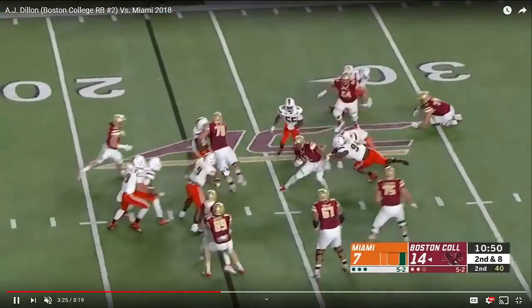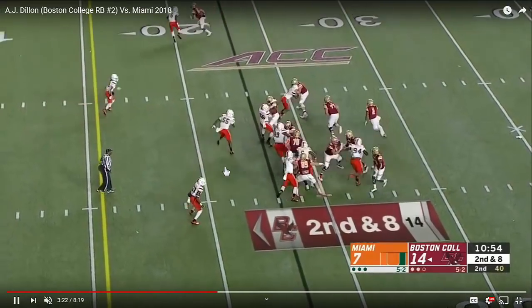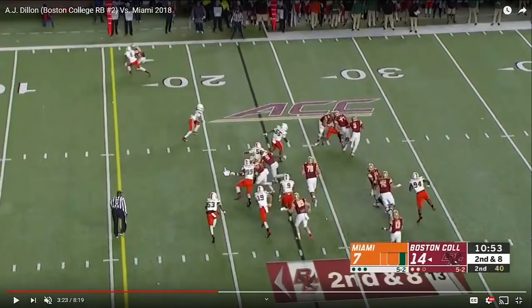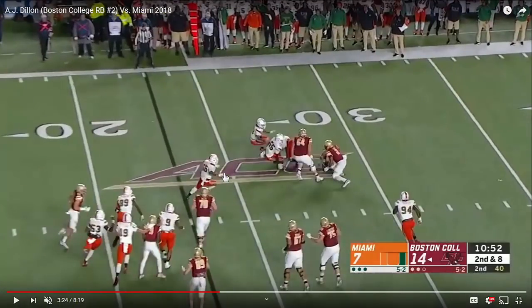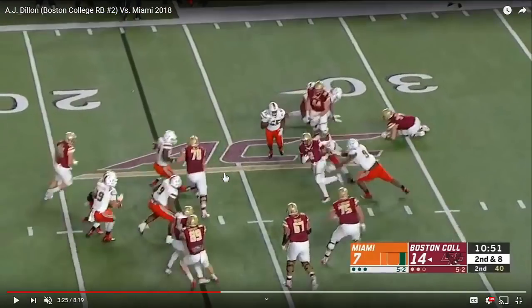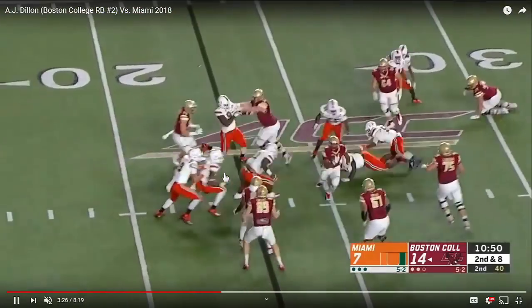And the fact that he's able to start right here, and with 55 coming downhill and 56 coming backside here, the fact that he's quick enough right here to start and beat 56, that's good quickness. He understands how quick he is.